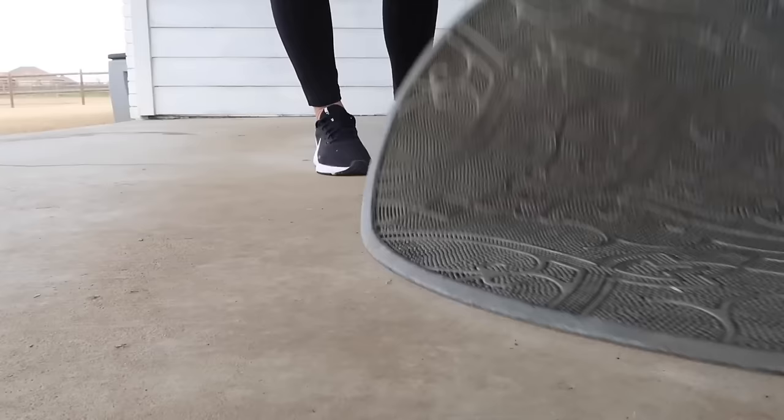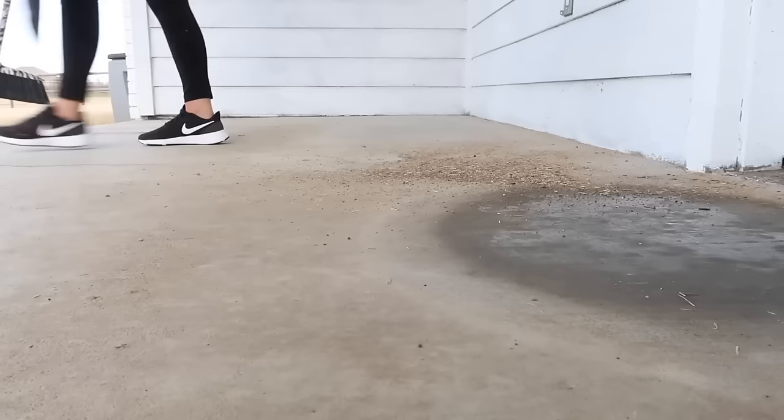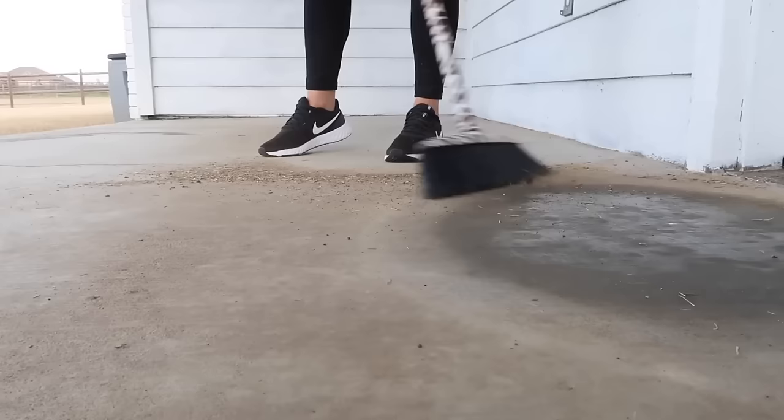I wish the camera would have been on my face when I picked up this doormat. I had no idea how much grass was being stored in that thing. It just did not look dirty at all. So I'm gonna work on getting all that swept off, but I seriously had no idea. So note to self, I'm gonna start shaking that rug out a whole lot more often, but I seriously just had no idea.